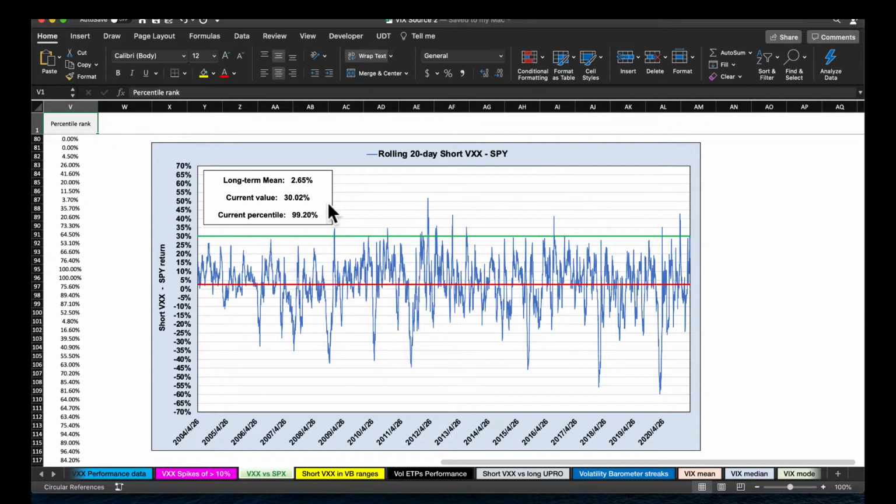But lately, we are actually in the 99th percentile. Vol crush right now in the market, if you've noticed how low the UVXY has gone and the VXX has gone, it's because the current value is 30%. 99th percentile. We are seeing insane vol crush in the market right now. And that has pushed the UVXY to under 5. I think it printed 485 or somewhere around there on Friday.